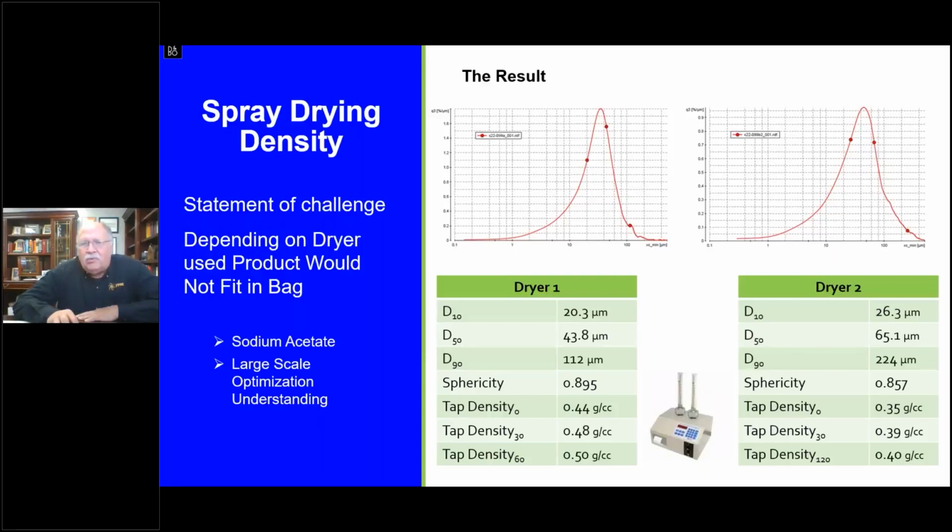Dryer number 2, remember, is the dryer that doesn't fit in the bag. And so right away you can see there's a difference here. Is it enough? The other thing that he noticed is that when he did the tap density at time 0, just put it into the cylinder to measure it, and then tapped it for either 30 seconds or 60 seconds, the density increased, completely expected.